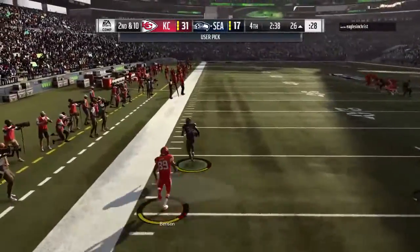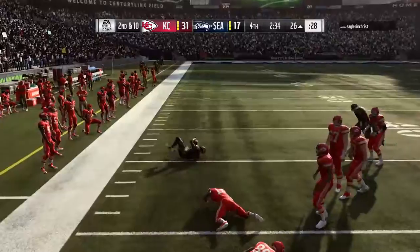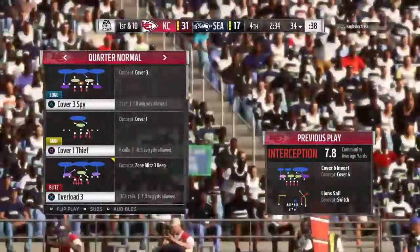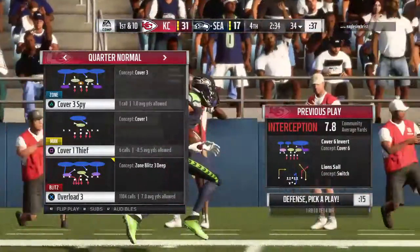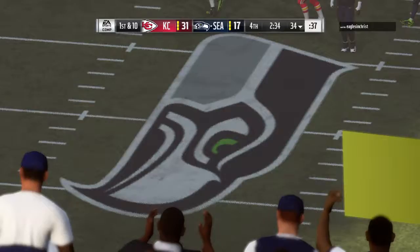And intercepted. Maybe the turning point they need. Picked up by Gary and Camlin. And it's a good return here as he'll get all the way up close to the 35. 2-score game here in the 4th, and that pick, it kind of keeps the door ajar, doesn't it?